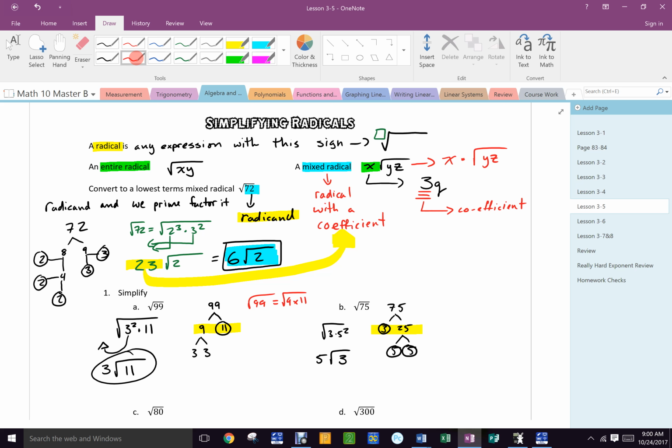Because from our last page, didn't we learn that this is the same as the square root of 9 times the square root of 11? What is the square root of 9? 3 times the square root of 11. It doesn't have one, so it's 3 root 11. Does everybody see?